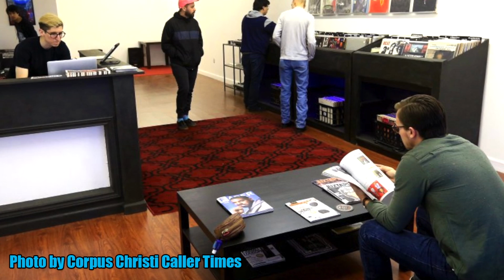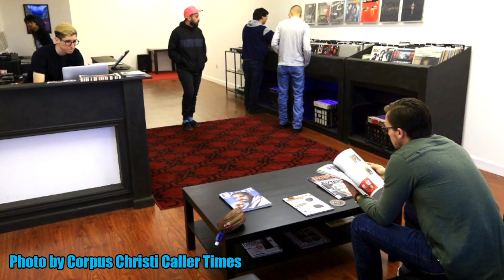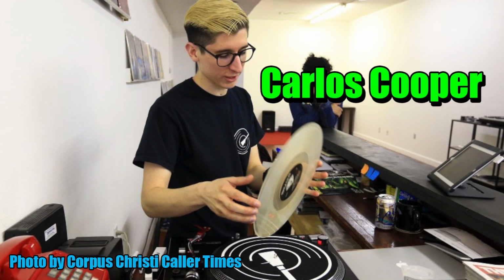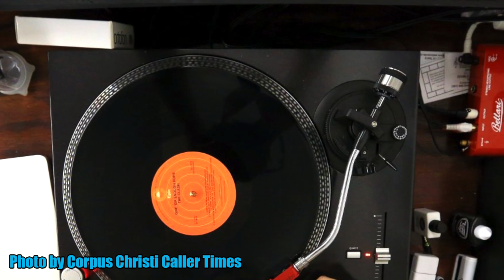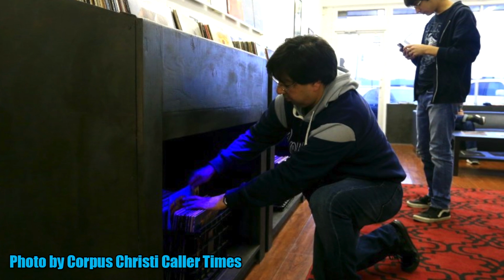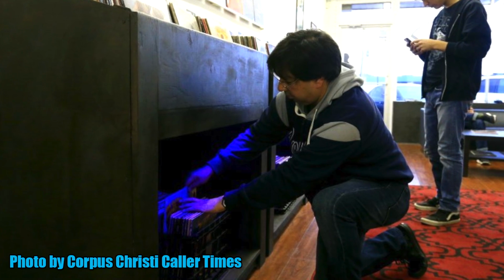So when you stroll in, the first person likely to say hi to you will be Carlos Cooper, the owner. And you can usually find him behind the counter, spinning some good records and overall keeping the vibe of the shop pretty chill. So right off the bat, I could tell that this is the kind of place where you could just hang out for a while, dig through the crates, and talk about music. Which is awesome, because I love doing all of those things.